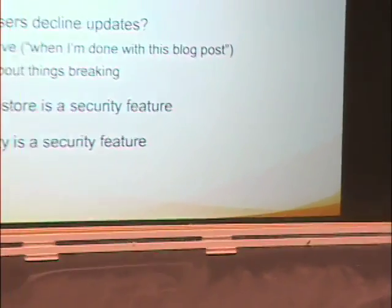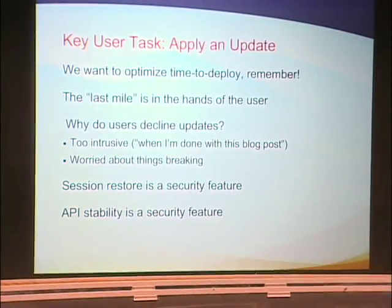So we try to consider what the key tasks for security are and how we can get our community to help us with those efforts. One of the things we wanted to do, with applying an update, is that getting the fix out there, like I said, was only part of the problem in terms of reducing the overall risk.